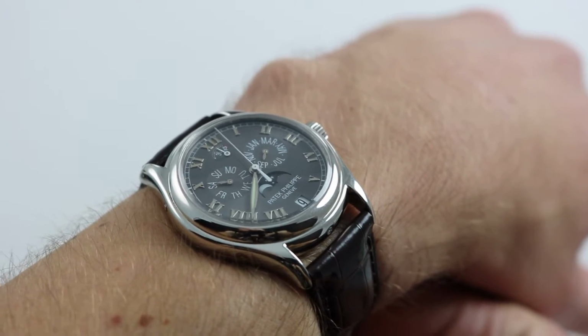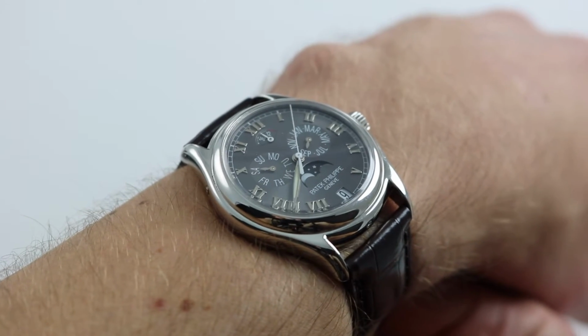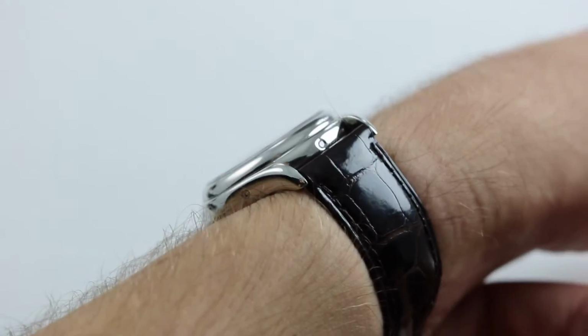Today we're looking at the Patek Philippe annual calendar reference 5056P. You can see this platinum complication on our website, govbergwatches.com.